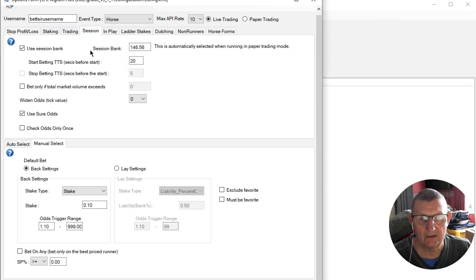So the next thing we do is go to session, and you need to set a session bank, which is part of your normal bank. The thing to remember here is Betfair doesn't know that you're setting a session bank. This is only for the bot. So if you run out of money in the bot, it will stop. So, I'm going to put £20 in the session bank. Start betting.